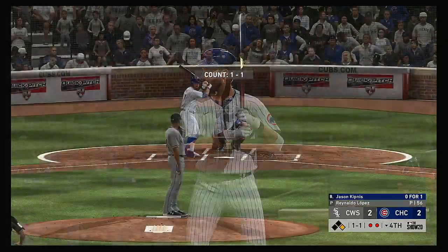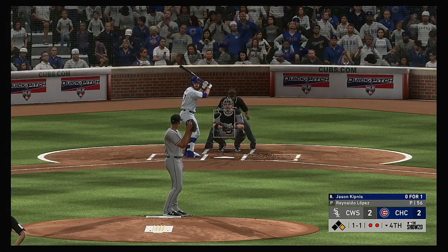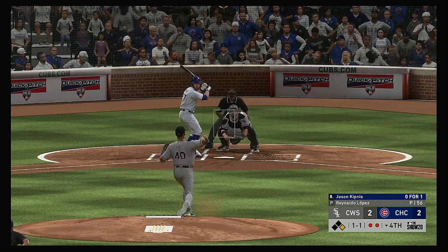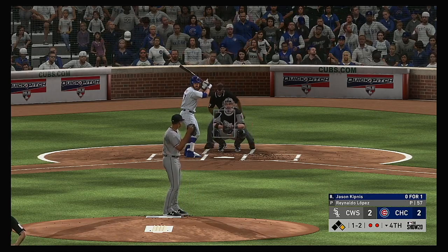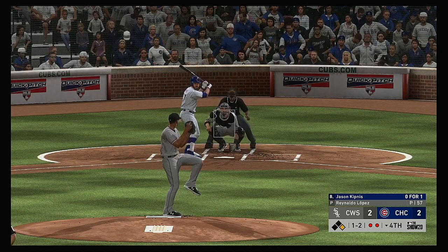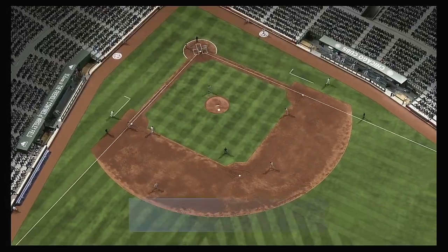base runner. Now back. And as the second baseman, Jason Kipnis, hit it hard but lined out in his first at bat. Yeah, he hit it hard. That's all you can ask. You can't control the result sometimes, Matty. Just unlucky with the placement. The 1-2 is a wave and a miss. He struck him out.